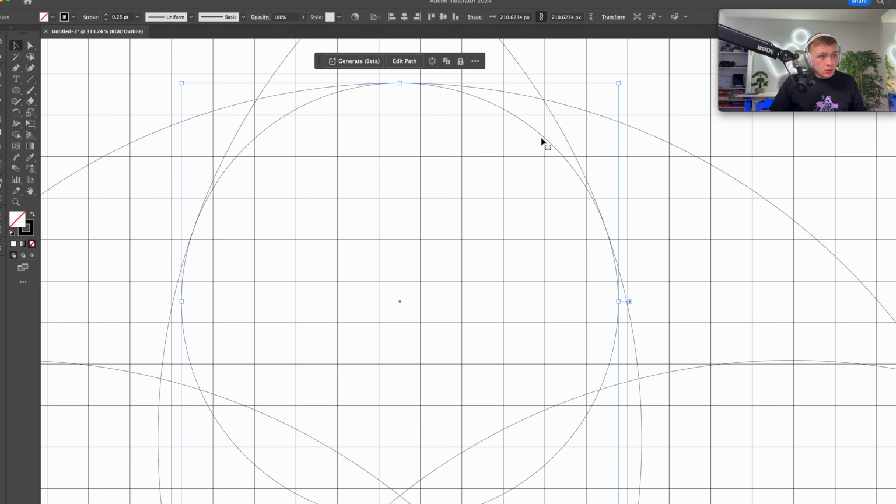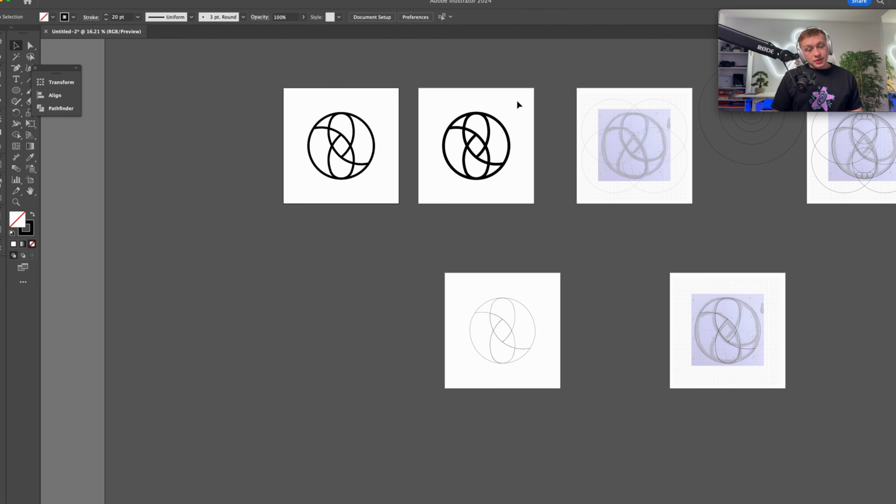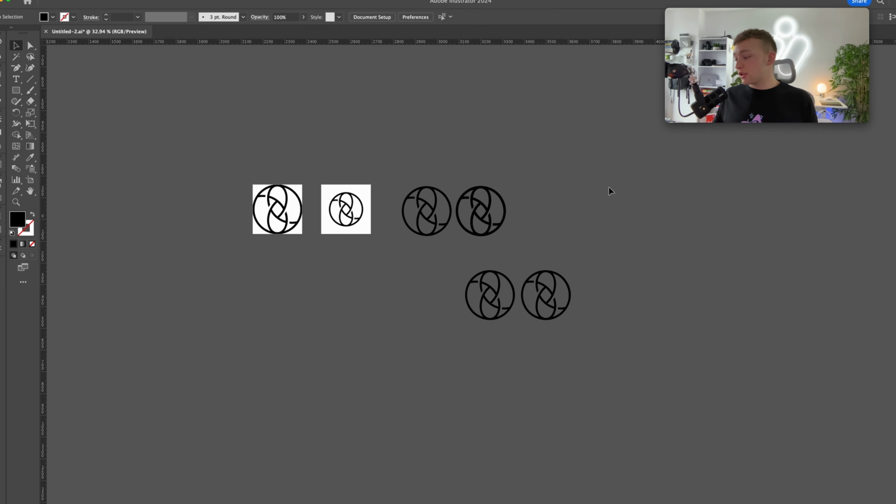Once I was happy with the outline, I just used the shape builder tool to piece it all together, and now the only step was to just tidy it up by removing these anchor points. So I was going to go away and just choose the fonts, but I thought I may as well show you exactly where I find them from and what websites I like to use, because I know some people will be watching this with absolutely no experience at all.